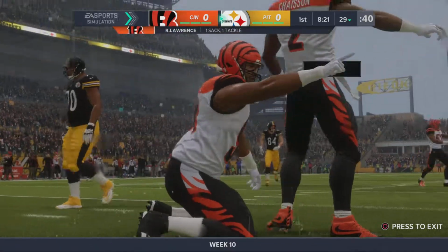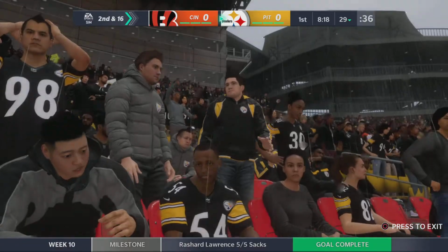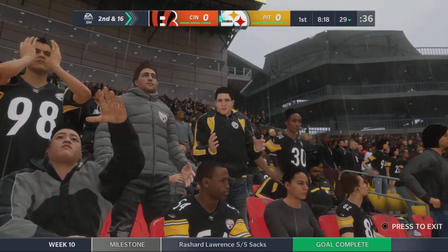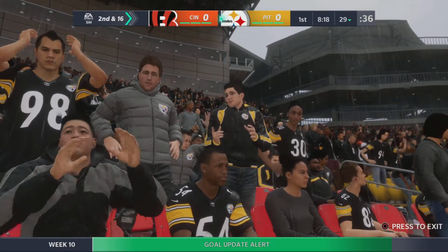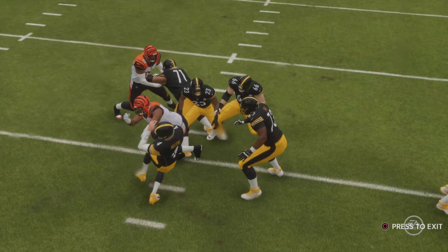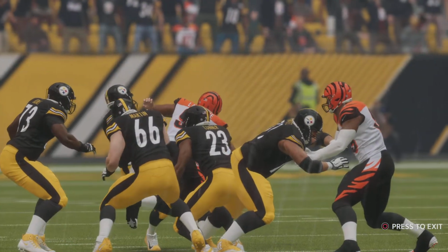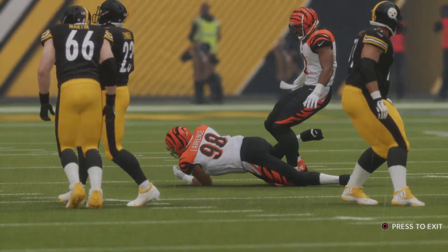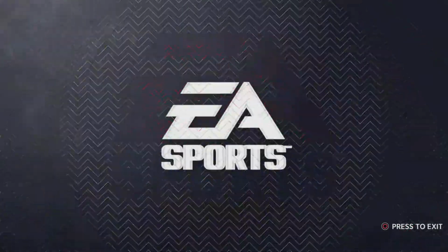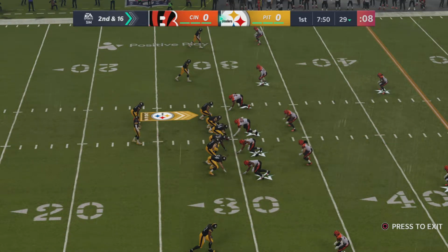The Bengal pressure gets him that time. Down he goes. Rashard Lawrence, and recording his 5th sack of the season. And so much for a great field position to start the game. Now they're way behind the sticks. Can't wait to see what their second down call is going to look like now. Protection certainly going to need to be a bit better here on 2nd and 16.